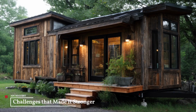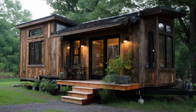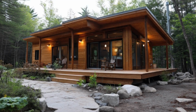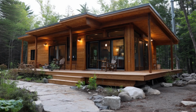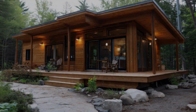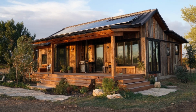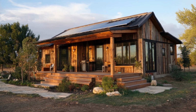Of course, the journey wasn't without its bumps. Tight budgets, weather delays, and learning curves tested patience and resourcefulness. But every challenge added to the character of the home. Each solution became a story. The imperfections now feel like personality traits, reminders that the journey was real and worth it. If anything, these trials deepened the homeowner's appreciation for what they've built. Tiny living may not always be easy, but it's always rewarding.